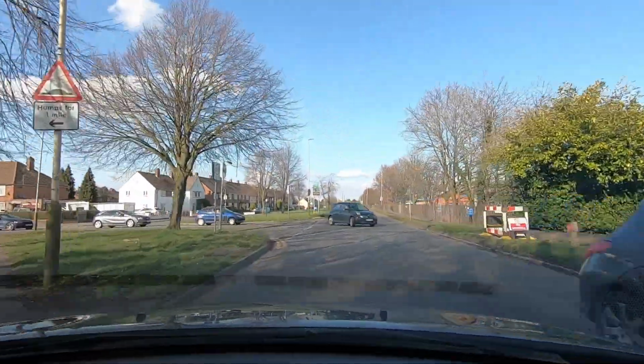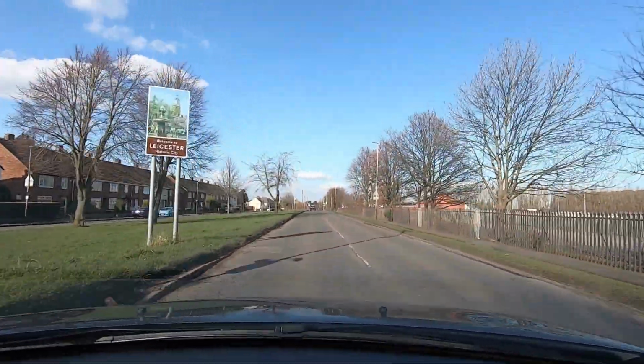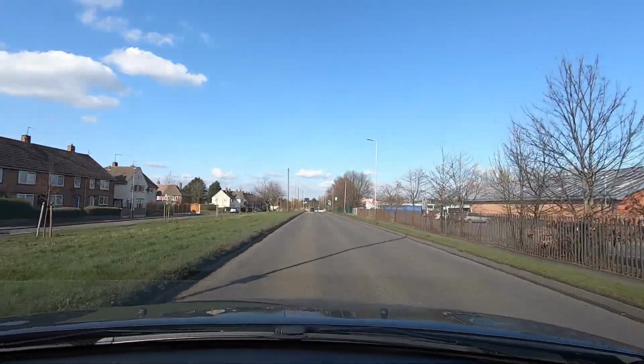Quite busy, the traffic's quite busy today. It's a Friday afternoon again, so everybody seems to have finished work and they're off on their way home for the weekend.